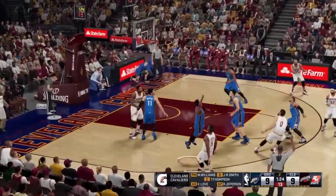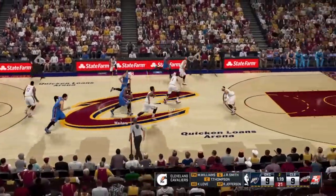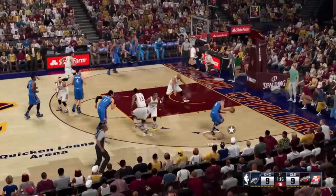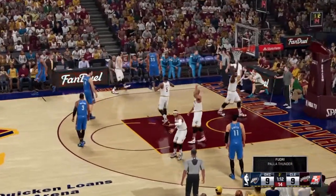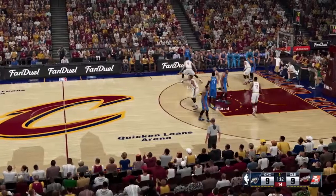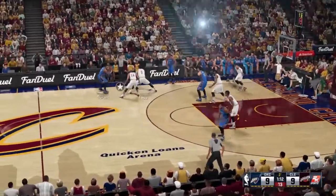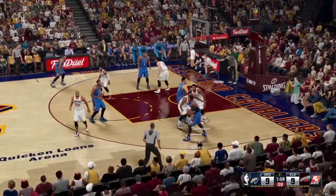J.R. Smith and LeBron at the 2 and 3. Thompson and Varejao at the 4 and 5. And it's Williams at point guard. That's the 5 for Cleveland right now. And Westbrook, here we go, shoots, and the rejection by Love. Kyrie Irving's checked in for the Cavaliers. And Oklahoma City with a change here, too. Serge Ibaka has checked in for Nick Collison. Roberson on the wing. Back to Durant.